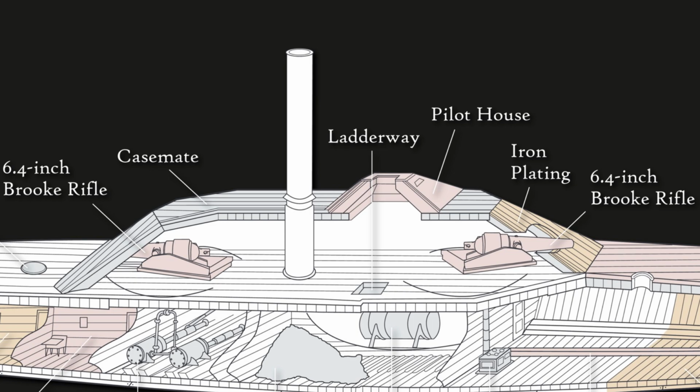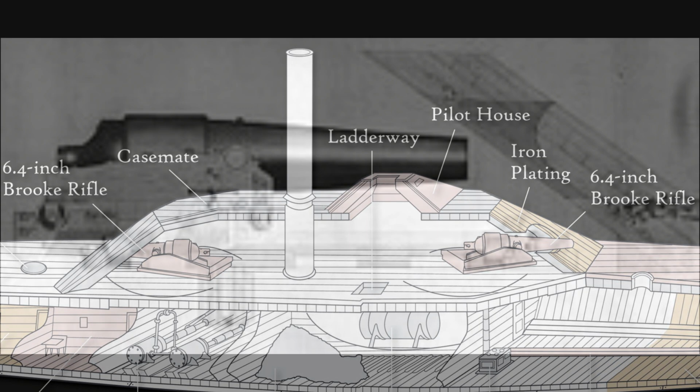To protect these formidable weapons, Porter incorporated heavy iron shutters that could be closed to shield the guns from enemy fire. The two 6.4-inch Brooke rifles were powerful rifled cannons, a significant technological advancement for the Confederacy. The Brooke rifles were known for their accuracy and long range due to the rifling in their barrel, which imparted spin to the projectiles. The exact cannons on the Albemarle were likely sourced from the Tredegar Iron Works in Richmond, Virginia, a major Confederate arms manufacturer.